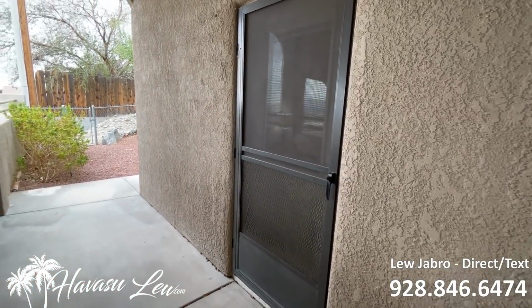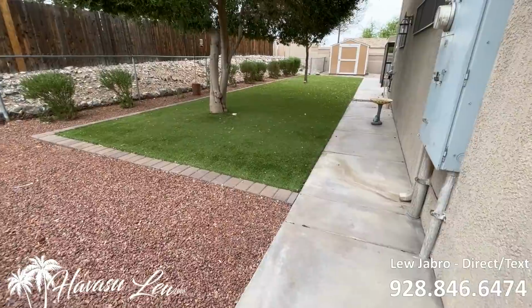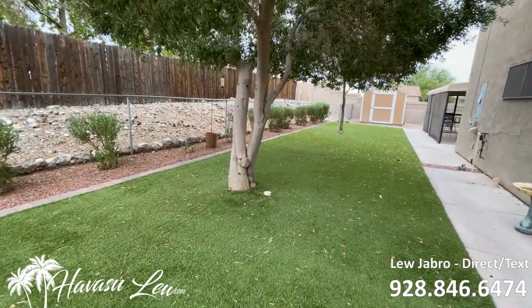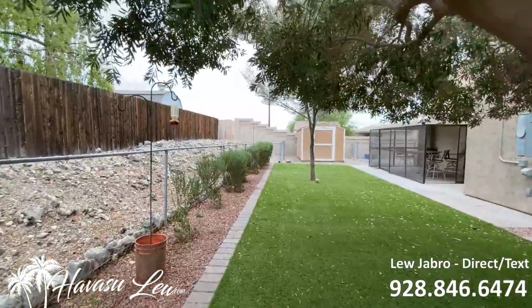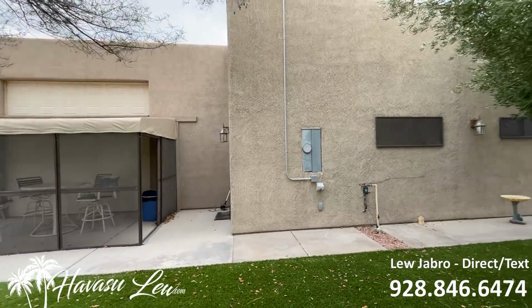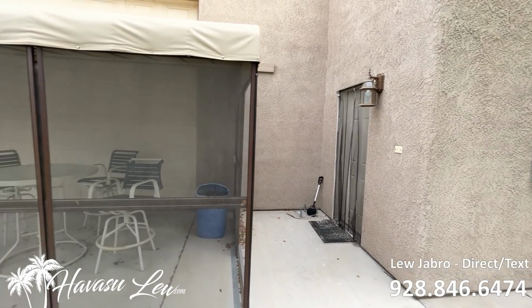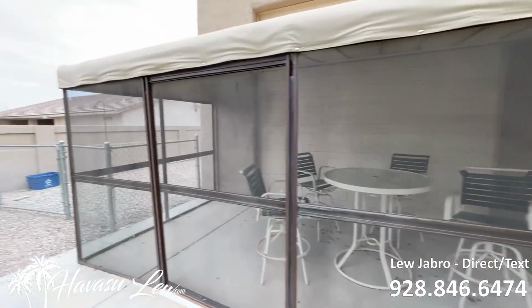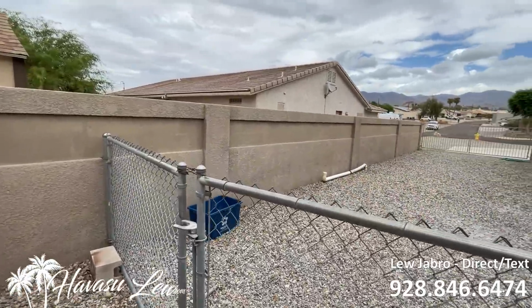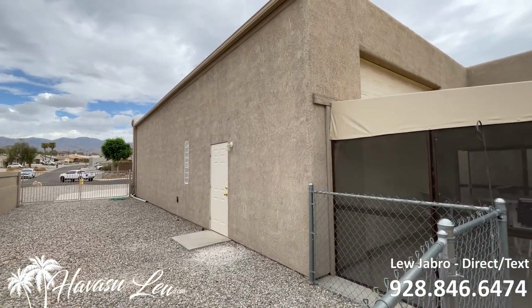So I believe this would be the little door out from that master suite, I believe. And I was kind of lost in there a little bit. The place is so big. It's a big side yard with a turf all fenced in. You have that little door from the back of the garage. Another little shed. And then you got the bigger, wider side RV parking, probably about 20 feet or so.